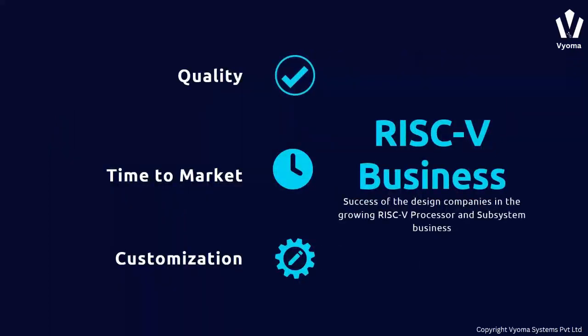So what is the RISC-V business? For any successful design company to grow using RISC-V processors, as well as RISC-V based SoC components, the first thing that has to be maintained is its quality. Any bug escape is costly for them, as well as causing loss of reputation. So quality is foremost in mind for any RISC-V company to grow and make its mark in the market. Along with that, in order to maintain the competitive edge with the customers, as well as other competitors, the time to market is also crucial. And that is where their early entry might give them leverage in the market.